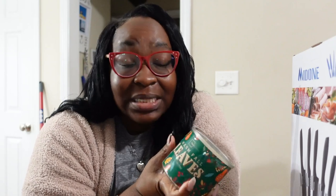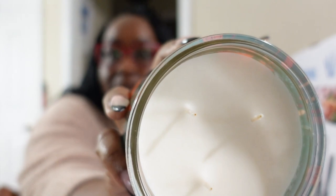And it smells like fall. It smells like autumn. It smells, oh, it's real, just real. I can't explain it. I'm not really good at explaining scents and aromas and stuff like that, y'all. But when I say it smells really good, it says warm fall leaves, and it gives the aroma of autumn, like it's fall outside. Y'all, look. Y'all smell it. Don't that thing smell good? Oh, my God, girl. It smells delicious. It smells divine, okay?